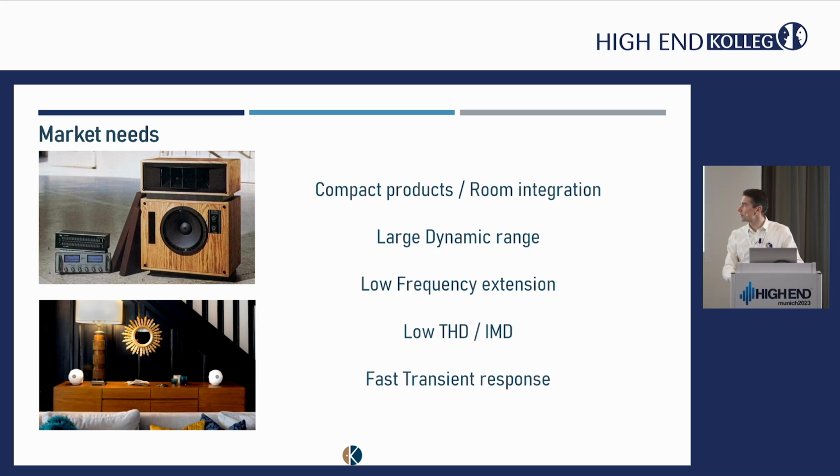The next one is a French one. It's a Devialet system. It's a great system, a lot of engineering. It's compact, but I believe many people would say this is not high-end system, it's not so realistic sounding and so on. So what I want to say with these two pictures is nowadays the market needs is to get compact products for room integration. We need a very large dynamic range.